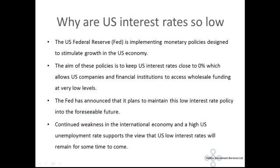So why are interest rates in the US so low? Well, over the past year or so, the US Federal Reserve has been implementing monetary policies designed to stimulate growth in the US economy. The aim of these policies is to reduce interest rates to as close to zero as possible, which allow US companies and financial institutions to access funds at very low levels. The main goal of this is to stimulate the economy, reduce unemployment, and improve the outlook for US companies.